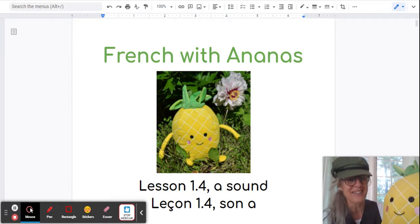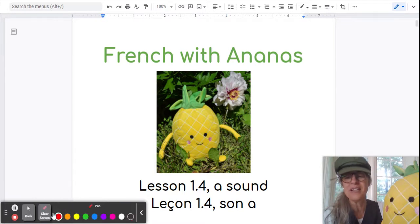So we need to pick a color today to go over our words. Let's check out the colors, Ananas. Here we have rouge, orange, jaune, vert, bleu, violet, rose, blanc, et noir. So today, because we have such a beautiful sunny day, I'm going to choose jaune. There we go. That's the color of Ananas. Jaune.